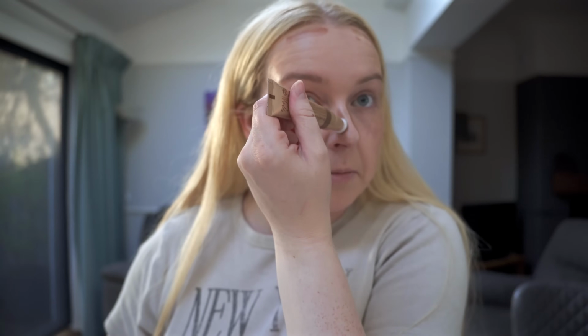So I'm just going to do this as I usually would. I usually go slightly, like that would be my cheekbone there. I do go a little bit higher just because I saw this thing on TikTok, which said that if you want to lift your facial features so you have a bit more of a lifted look, then put it just slightly above the cheekbone.